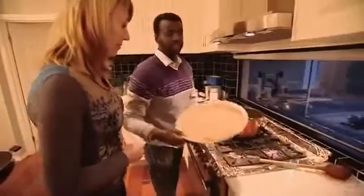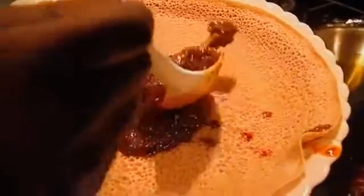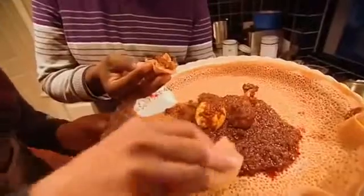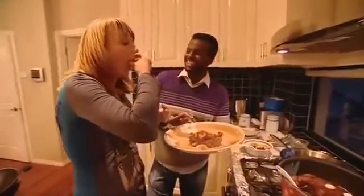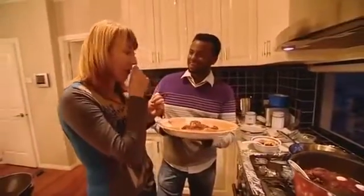Get some of our lovely injera, which is right here. Now let's just get a bit more of that rich sauce. Oh, my mouth's watering. You want to try? I'll have a little bit. There you go. Bon appetit. Is that good? Such flavour. Oh, my heavens. That's a great dish. I love it.